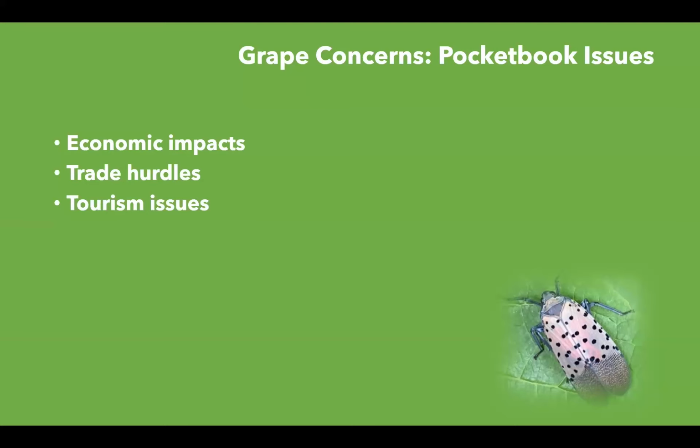And the last two issues I've put on the screen here are areas NGRA doesn't have any purview, but they're important to note. Trade hurdles are, Diana just talked a little bit about this in Canada. We've already seen issues in interstate trade with state quarantines slowing or stopping shipments of agricultural products at inspection stations at state borders.